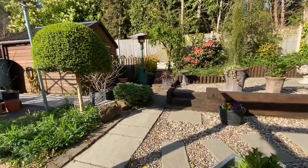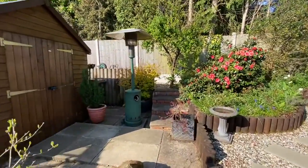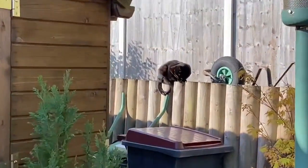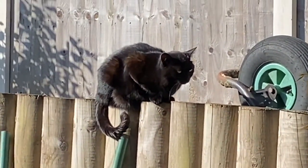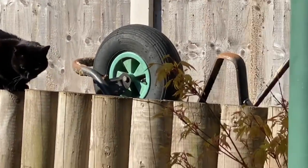Now, where's Molly? I think Molly might actually be over here. There she is. I see you, girl. How are you doing? In the beam of sunshine. Rory is around somewhere.